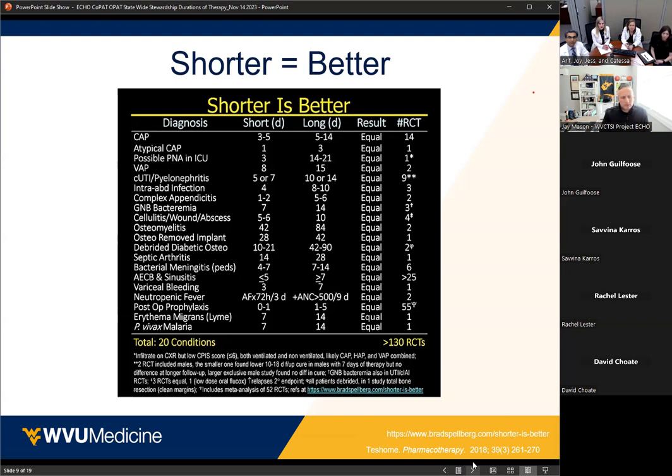If we take a look at this chart, we can see that there are many diagnoses on here. Everything from community-acquired pneumonia down to post-op prophylaxis. We even have malaria on this chart. I mean, there's a lot of things included here. But a couple of things I want to draw to our attention is that from these 20 conditions, we have over 130 randomized controlled trials that looked at short durations of therapy compared to long durations of therapy, and all of these have been equal.